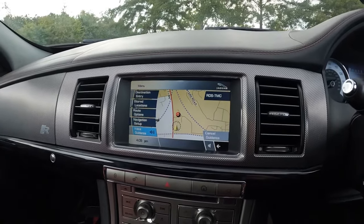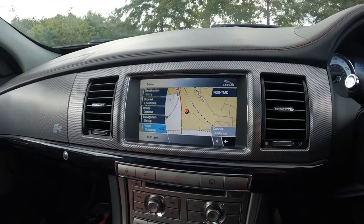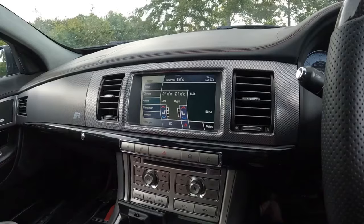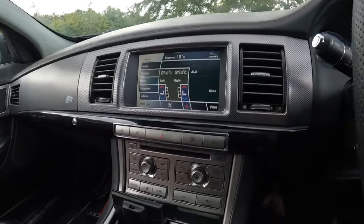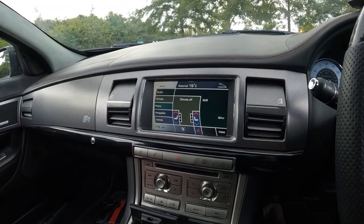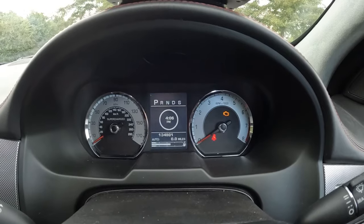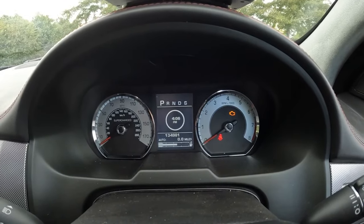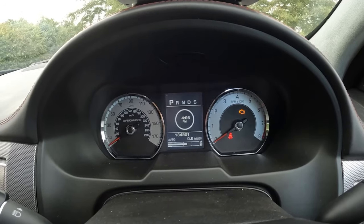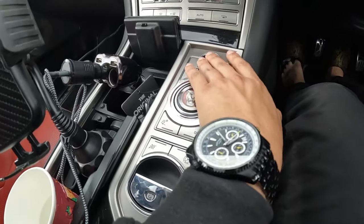Of course, the facelift had a nicer infotainment system, and there's an aftermarket company that may help modernize this screen. And to turn off the climate, just press this. There we go. Here's what the screen looks like in this pre-facelift example. Probably the only thing that dramatically dates the car, along with the infotainment system. And of course, being an R, let's start this car.